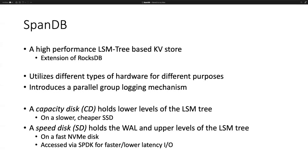And the speed disk is accessed by SPDK, which is a framework that lets us write to disks quicker by accessing them from user space. And when we're writing the write-ahead log to the disk with SPDK, they introduce a new mechanism of parallel group logging to speed it up.